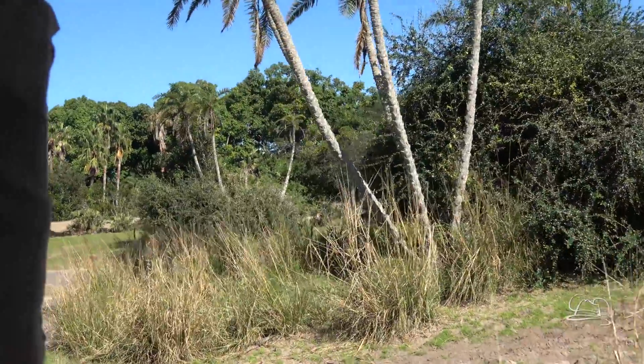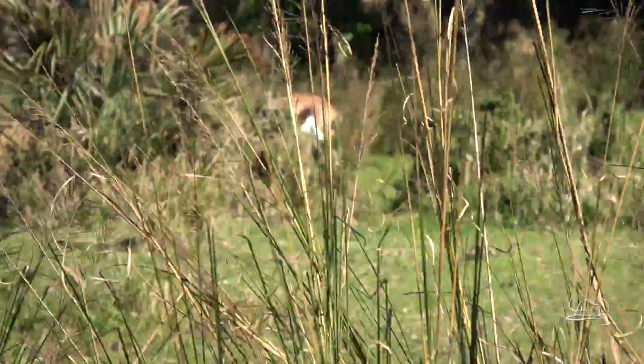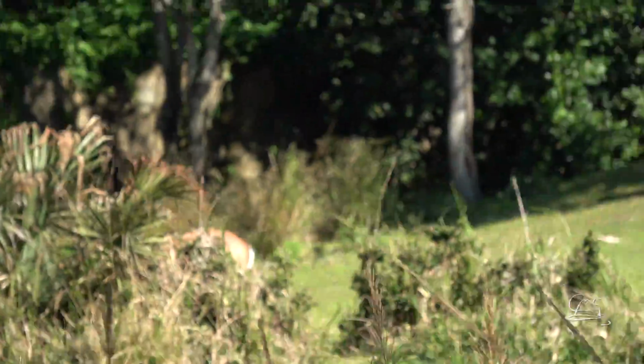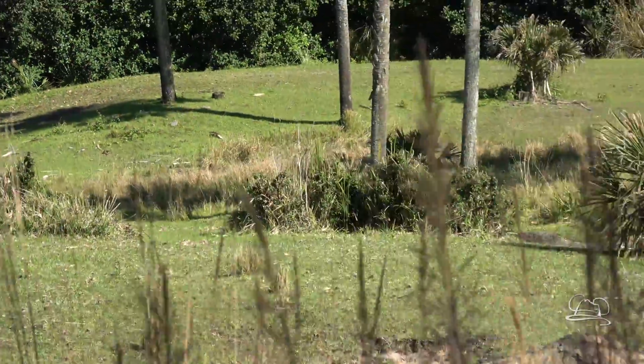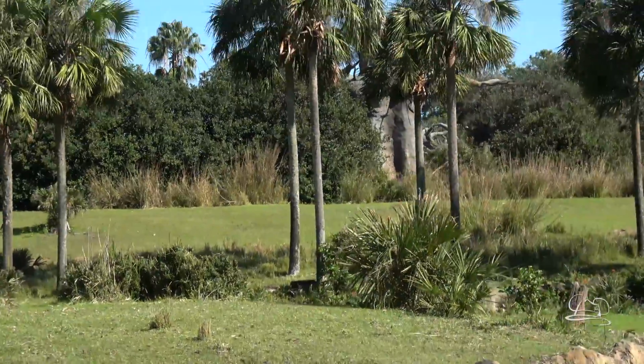Also, there's a very small antelope species up ahead to the right-hand side. Those are called springboks. They camouflage very well with their tan top, black midsection, and white underbelly. Springbok are fully grown at 3 to 4 feet tall. So they're fully grown adults, not getting taller than what you see there to the right.